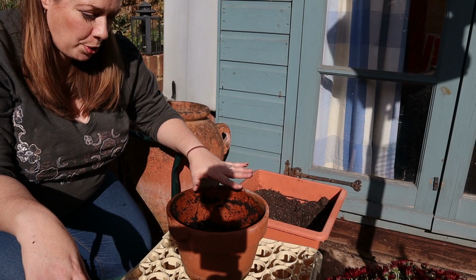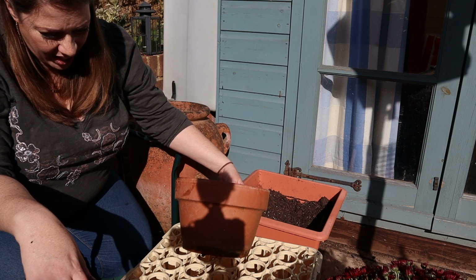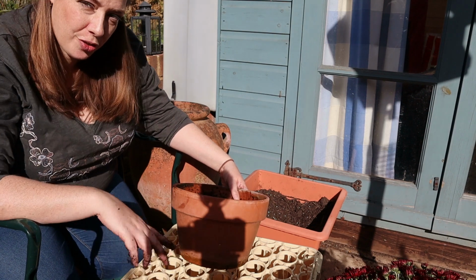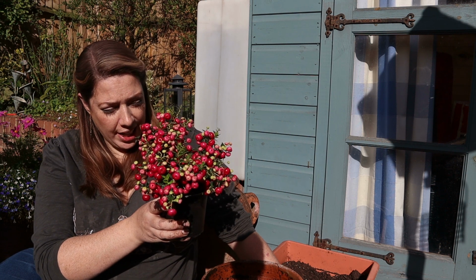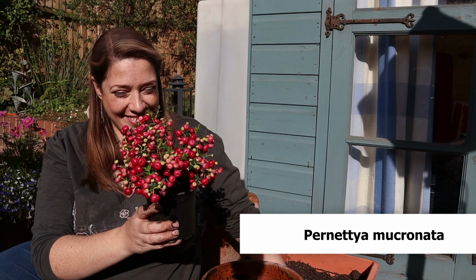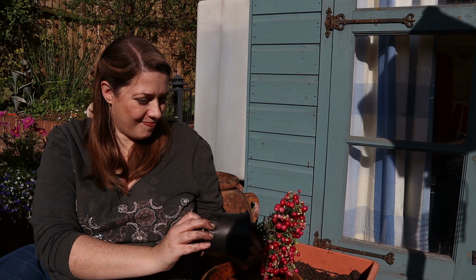My next pot is this very well loved, I think I would call it a bulb planting pot, but I've tended to use it for alpines and it works really nicely. I bought 3 of these beautiful berry laden Pernettya mucronata and I'm going to use those in this pot. You have to be a little bit careful when you're handling them because they are dropping berries.